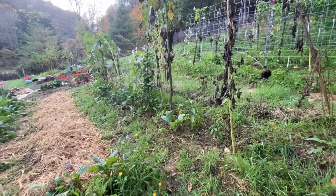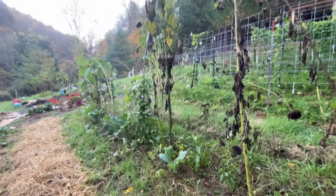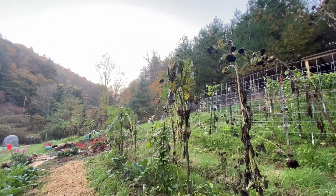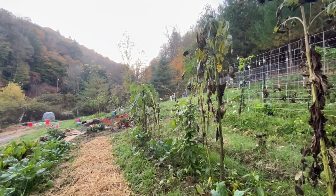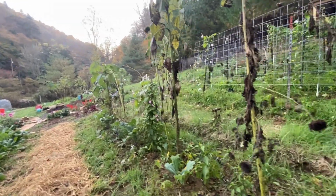So then we have, in this row, some kohlrabi and some lingering banana peppers. As you can see, the sunflowers are drying. We're gonna save seeds from those. We had peas and cucumbers down along that trellis. That's gotta come out today.